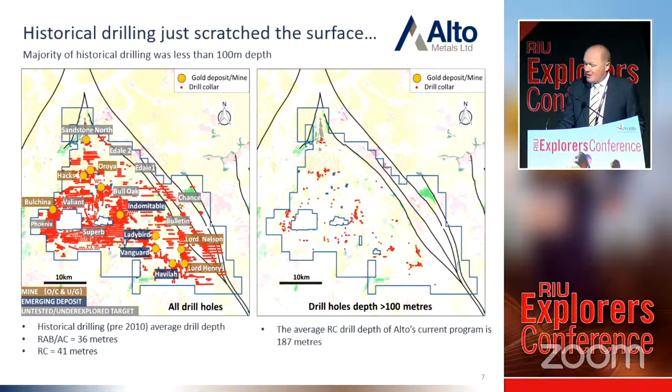So it's certainly something that, as a strategy, is working. It's something that we're going to continue to do for 2022. The part of this slide that I really want to draw your attention to, where we see the big upside potential at Sandstone, is the image on the left-hand side. All of those red dots represent all the drilling that's ever been done over Sandstone.